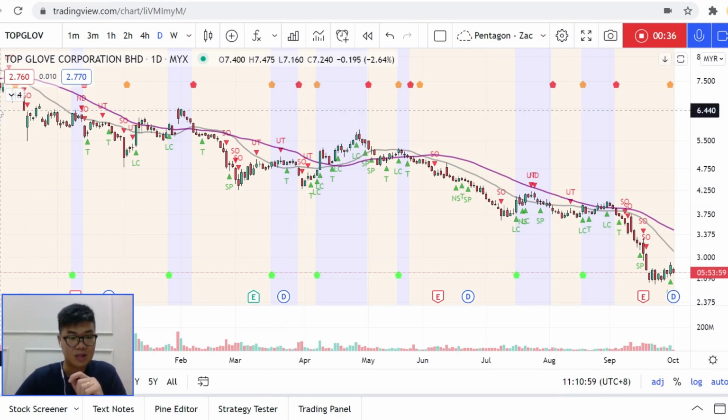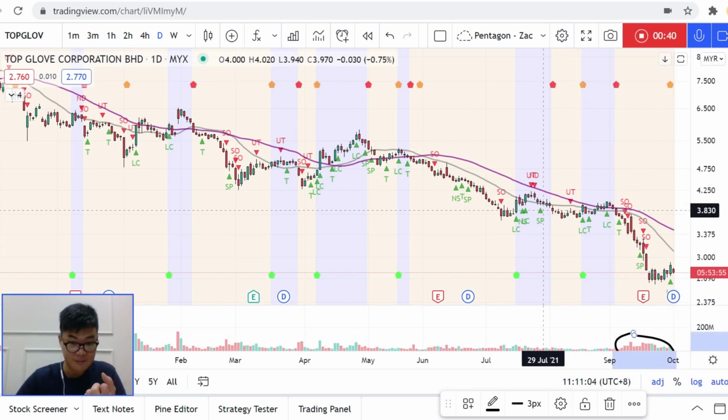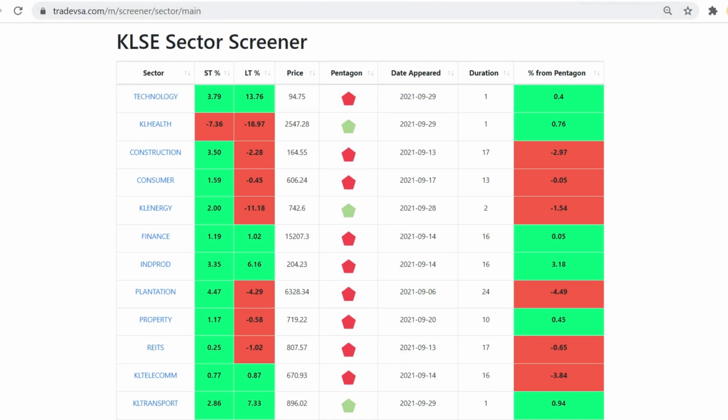No doubt for Top Glove, the volume is currently increasing, but whether this volume can help to make a reversal or not, we still don't know yet. There are a few things that you can check. First of all, let's look into the KLCS sector screener. I think this is the one you want to look into if you want to trade by following the sector itself.